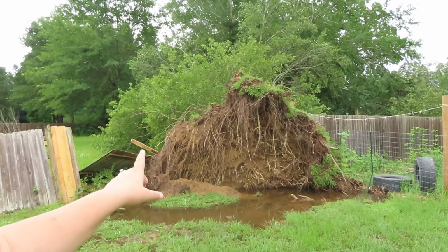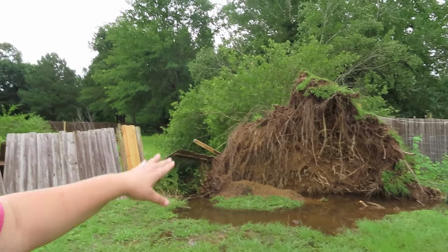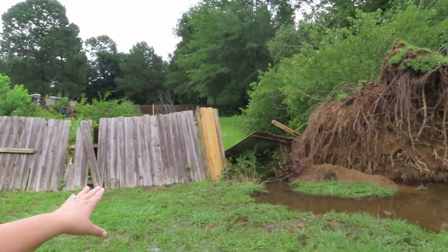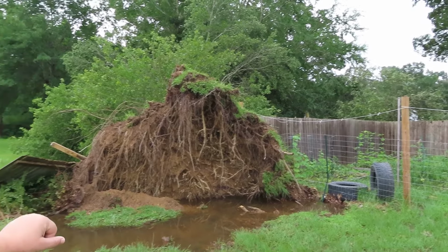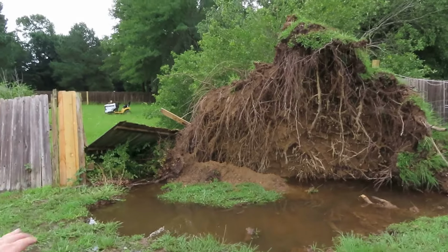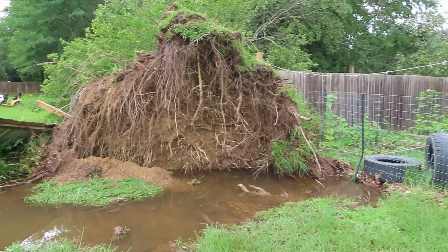Okay, so this is the tree that went down and it took out this whole part of our fence. We're still waiting on the insurance adjuster to give us a call. And this is so deep, it's just roots and all that came up.